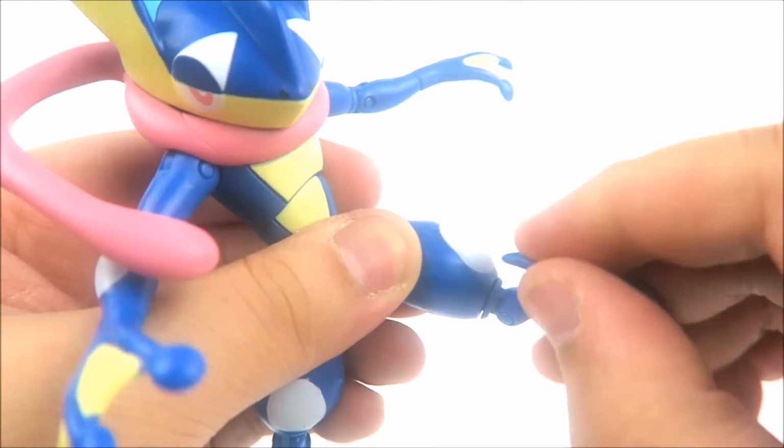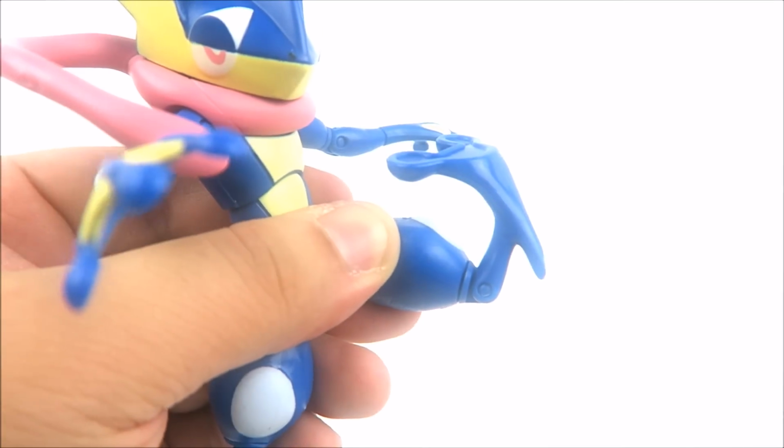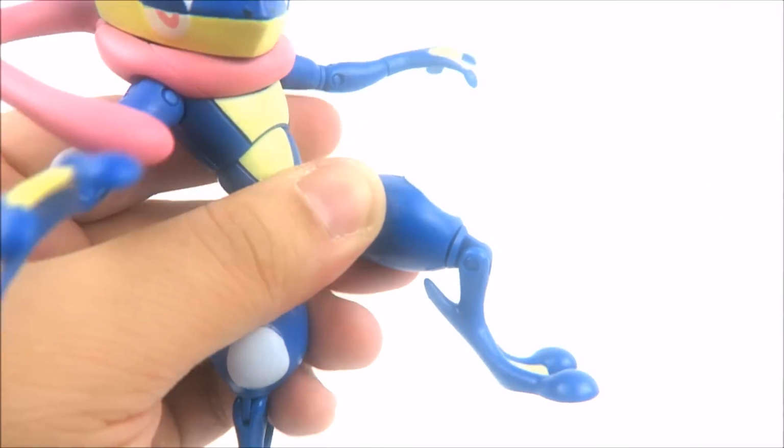I guess you can call this a knee rotation. As you can see, it goes all the way around. And then he has his hinge, which allows a great range of motion upward and downward to help him stand up.